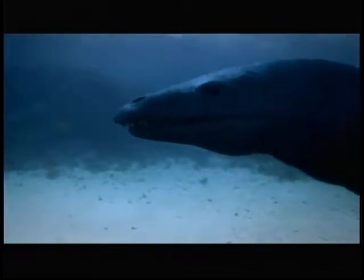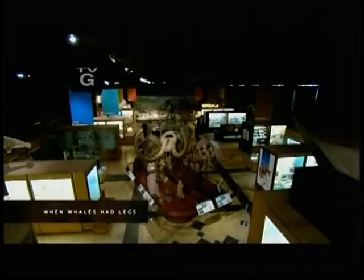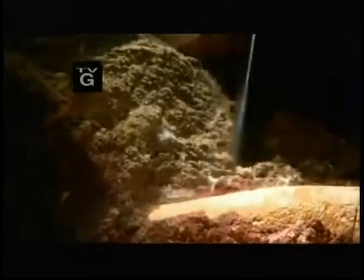The secret to its success and the survival of the entire whale species lies in a tiny but ingenious device inside its trademark ear. Paleontologist Philip Gingrich unearths a whale that lived 46 million years ago. He names it Rhodocetus.